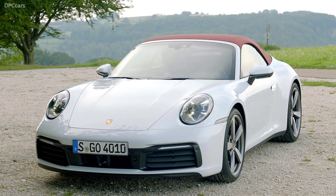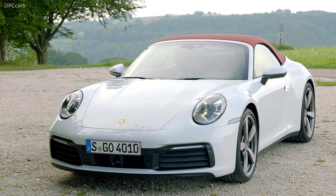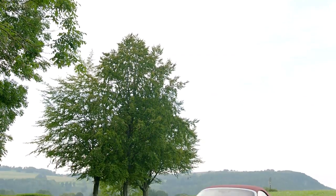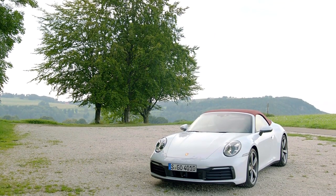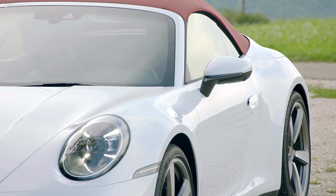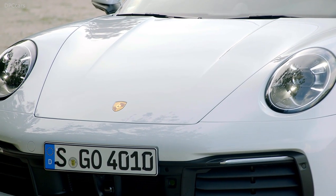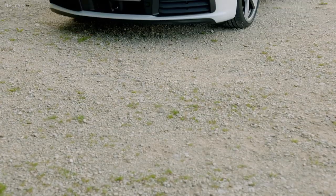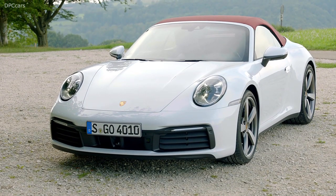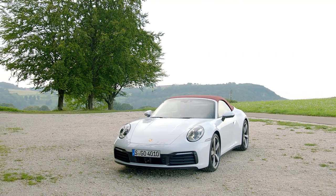The new 911 Cabriolet. Naturally, the Cabriolet comes with all the innovations of the coupe on board. A new six-cylinder twin-turbo engine in the S models with 450 horsepower and a top speed above 300 kilometers per hour. The new 911 takes just 3.6 seconds to sprint from 0 to 100.